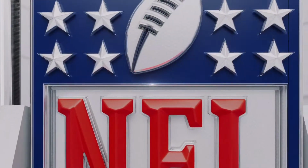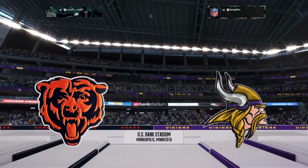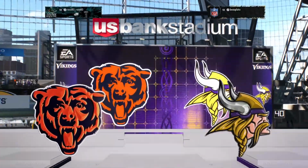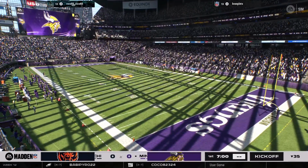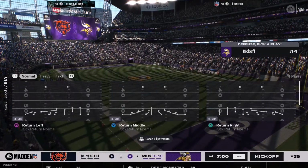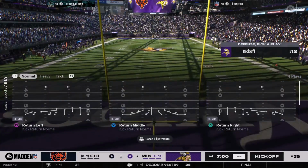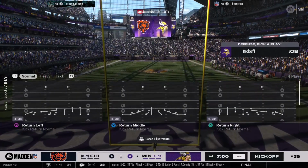Well, later tonight in November, snowfall is forecasted to hit the Twin Cities, but right now, calm outside, and of course, a calm day inside U.S. Bank Stadium in Minneapolis. Today, Week 12 of the NFL season is upon us, and we've got a good one in store, as it'll be the Chicago Bears taking on the Minnesota Vikings.